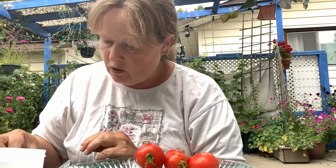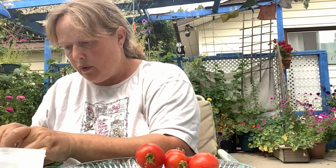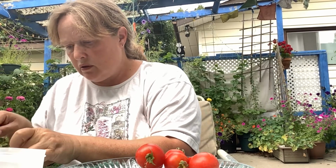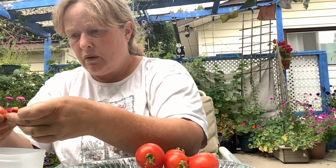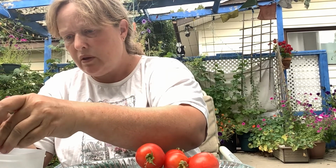Oh, that just burst right open. Look at that. Look at all those seeds that came out. I'm going to cut her open. That's just full of seeds. Holy. I'll just scoop those out. Yeah, so I'm just going to scoop them into the container.